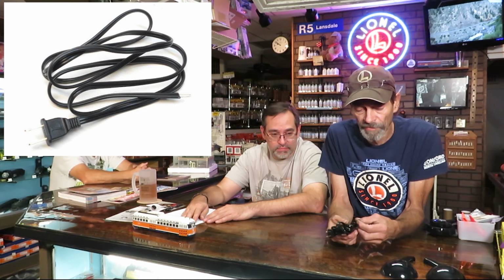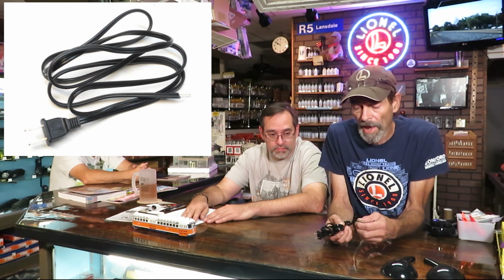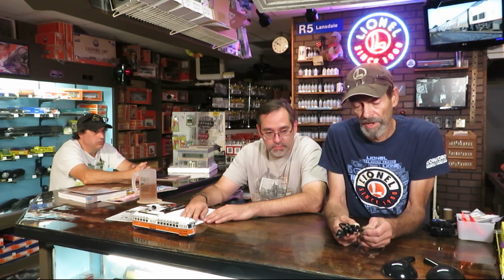One of the reasons I like to go over this is we've gotten a lot of transformers in for rebuild for the ZWs and KWs, but we see a lot of extension cords that are put on these ZWs and KWs. They're the wrong gauge wire, and they can actually cause a fire. We do have the right wire, the right plug for those.